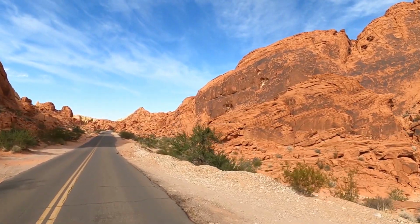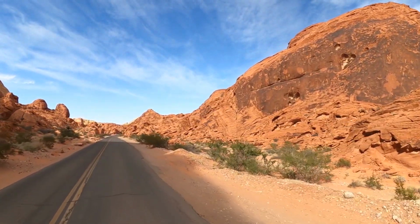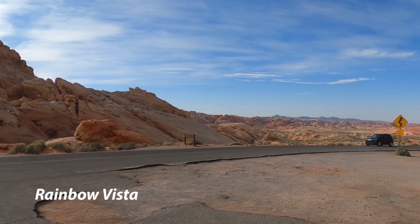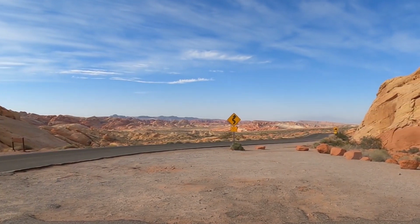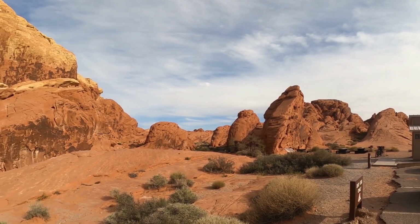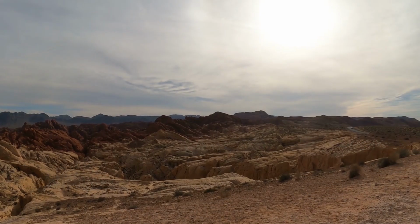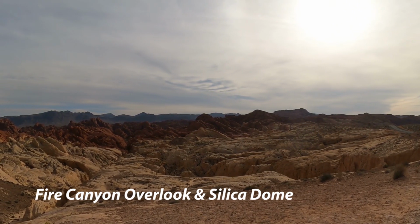So from Mouse's Tank, we're going to go a very, very short distance, probably 3 or 4/10 of a mile. We'll come to our next pull off, and that is Rainbow Vista. And this is where you start to see those red rocks giving way to the white rocks. And that's where all these different colors are coming in from, as far out as you can see. You have the red rocks there on the right, then you start to have the lighter colors coming in on top of them. And it's just a beautiful variation of colors.